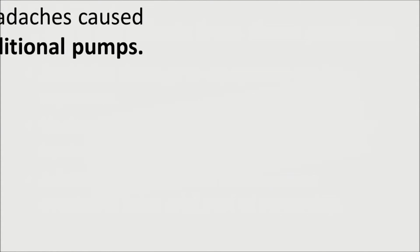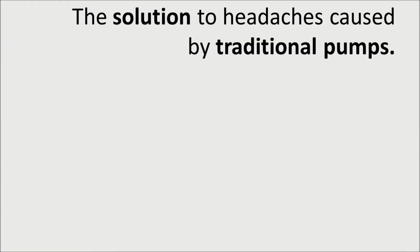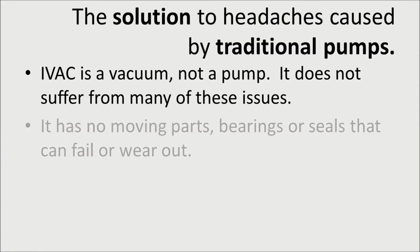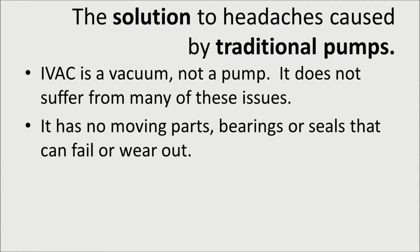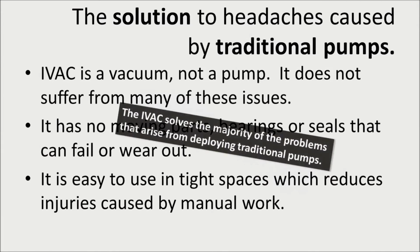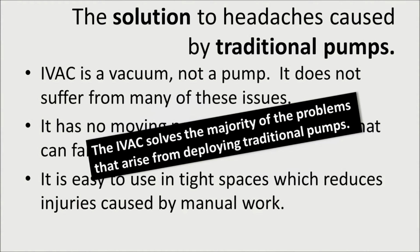The solution to headaches caused by traditional pumps. Ivac is a vacuum, it's not a pump. It doesn't suffer from many of these issues. It has no moving parts, bearings or seals that can fail or wear out. It's easy to use in tight spaces, which reduces injuries caused by manual work. The Ivac solves the majority of the problems that arise from deploying traditional pumps.